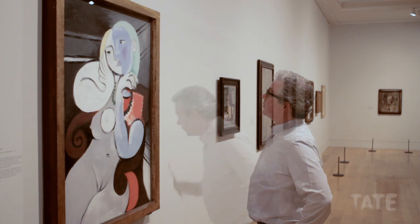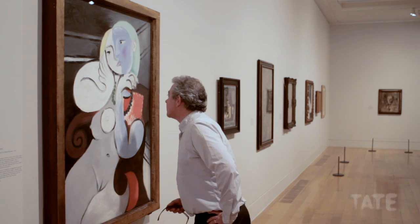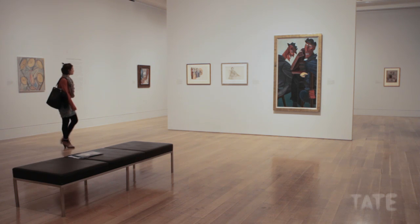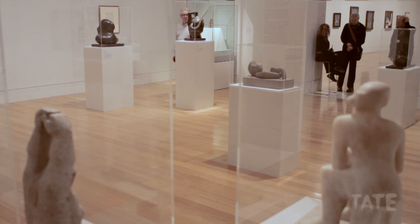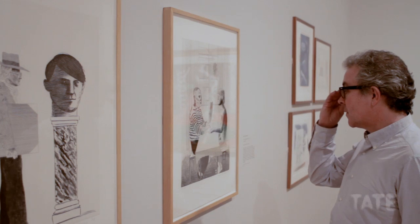I'm Chris Stevens, I'm curator of the exhibition Picasso Modern British Art at Tate Britain. The exhibition looks at Picasso's impact on British art and Britain in two ways. One half of the show is about his reputation and his reception and collection. The other half looks at 7 British artists and how they respond to Picasso, how his art influences theirs.